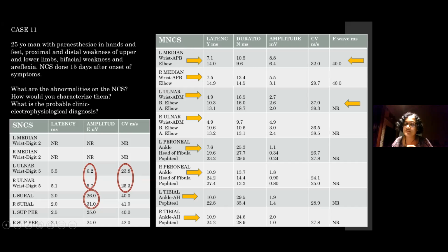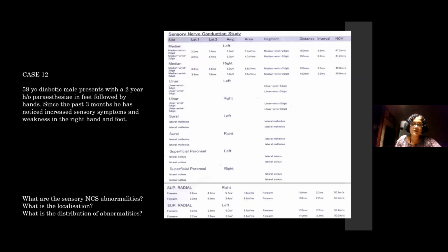F waves are absent, and F waves, as you know, are one of the first things to go. H reflex and F waves are the first things to go in AIDP. As you know, this is an AIDP case, but how you would characterize it would be a mixed axonal and demyelinating neuropathy with conduction block, as well as sural sparing. In this clinical context, this would be suggestive of an acute inflammatory demyelinating polyradicular neuropathy variant of GBS. So that's how it should come. So everything in the clinical context, as I said before.